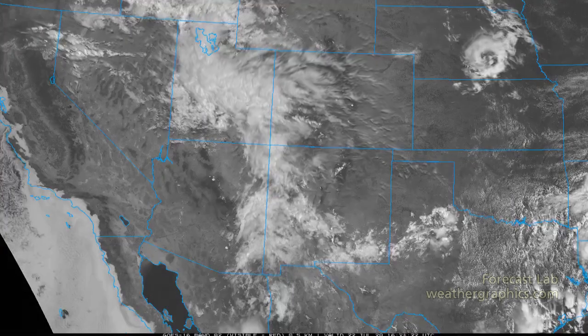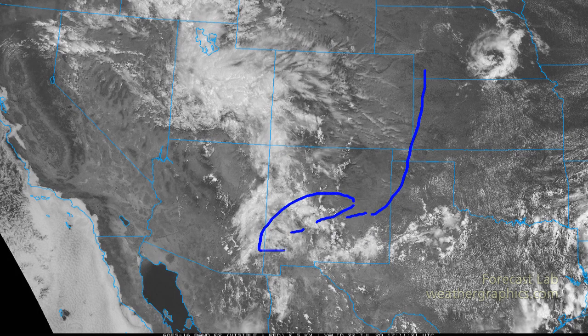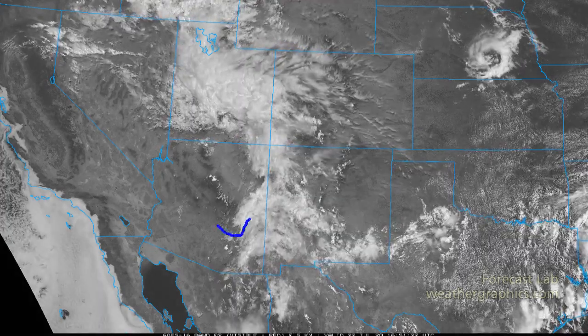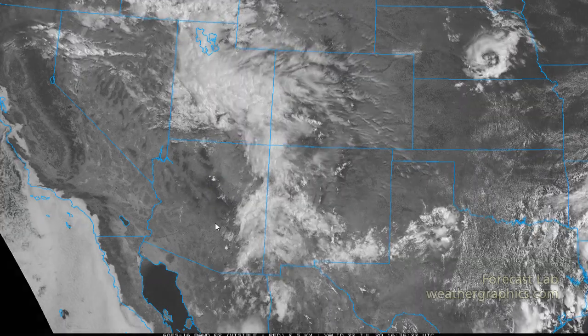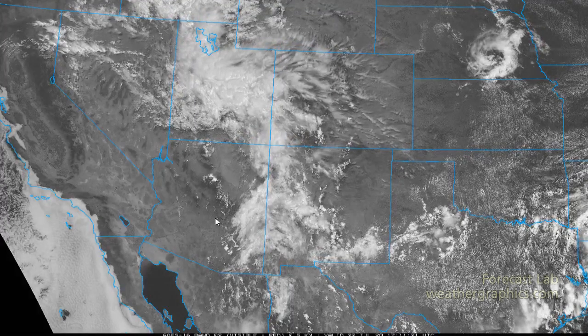Plenty of moisture in Texas. Can't really pick out the dry line. We know it's probably into New Mexico, and then it kind of fizzles out. Not much of a moisture gradient in that region. And I would expect probably these storms to go up, maybe some convection in the Phoenix area. I can't really look at things with that level of granularity, but I think there is a possibility of something rolling off the mountains there into the deserts.